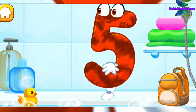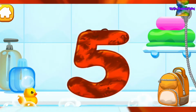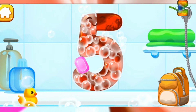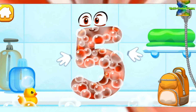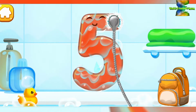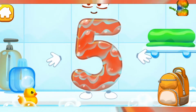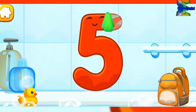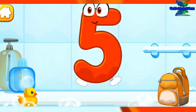Wash the number 5. With soap first. Wash away the soap with water. Wipe the figure with a towel. Like this.